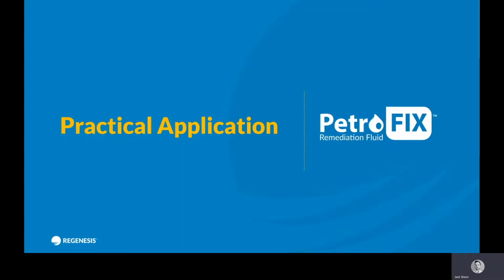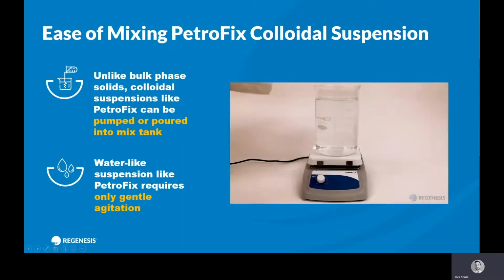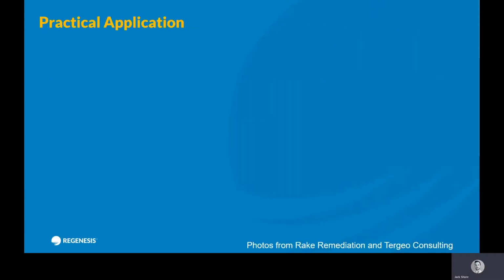Finally, practical application. Of our technologies, Petrofix is probably one of the easiest ones to use. What you can see here is the Petrofix concentrate being applied to water. Typically, we would mix it between a 5 to 1 and 7 to 1 dilution with water. You mix it, you agitate it to create this colloidal suspension, and then you can inject it into the subsurface. So it's very easy to handle and apply.